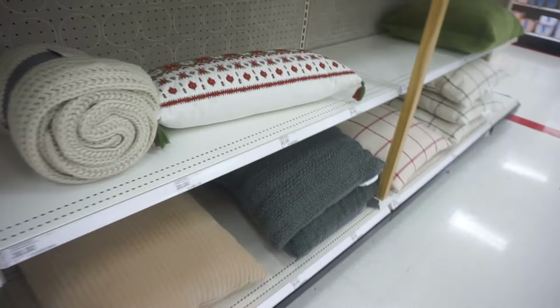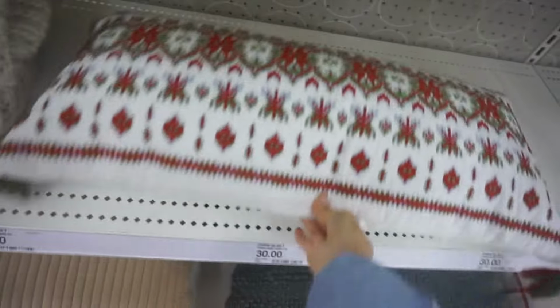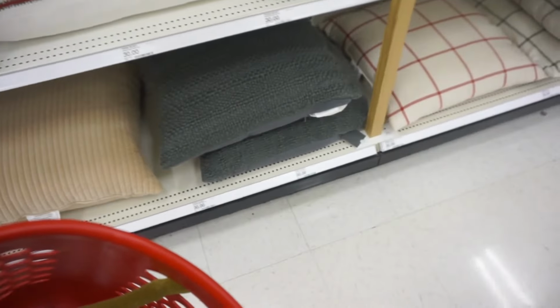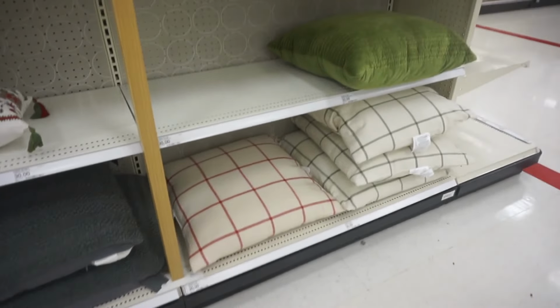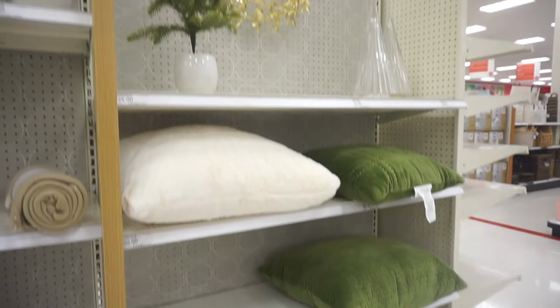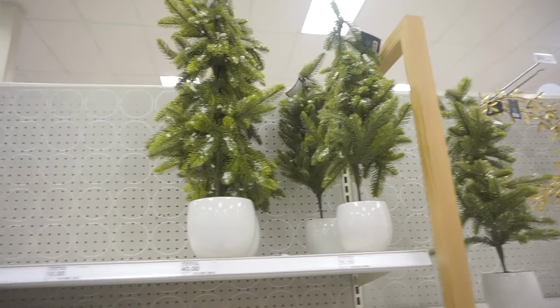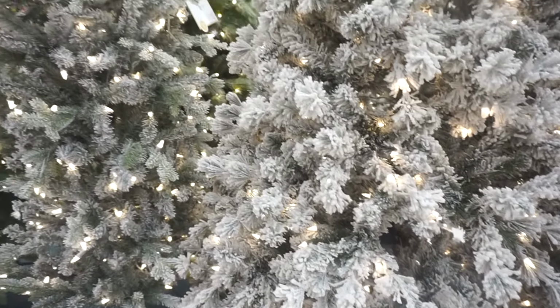$16.99. Other than that, none of the pillows speak to me. There's nothing that I really love. I found really pretty ones that I like, but nothing that I want to bring home with me, which is very shocking considering that I love Christmas, but I'm just waiting for some pillows to speak to me.